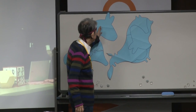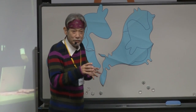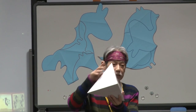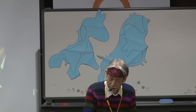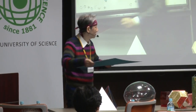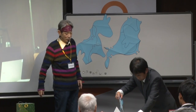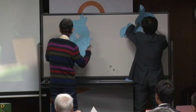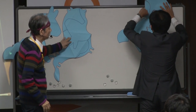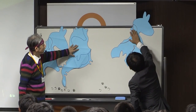That means this can be transformed to this figure by cutting into four pieces, because four means the number of vertices of the polyhedra. So this is a tetrahedron, so it has four vertices. So Mr. Yamaguchi, could you demonstrate this change to this, this change to this? This is donkey. Donkey changed to fox. Please make fox.